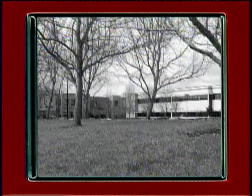We take a look at the development and design of Sonoma Mountain Village, Sonoma County's first green and sustainable community.